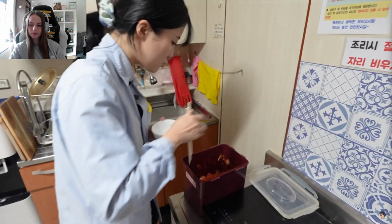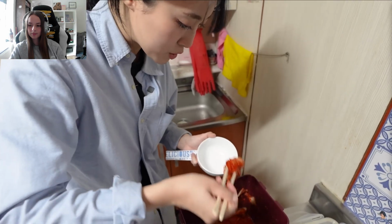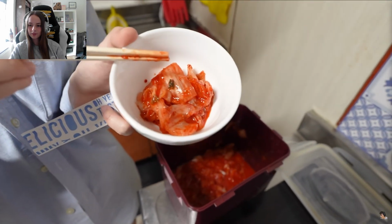Okay. How much kimchi do you want? Just a little bit? Yeah, just enough. Because it's free, so as much as you want. Yeah. It's all you can eat kimchi. Yeah. Well, that looks good.